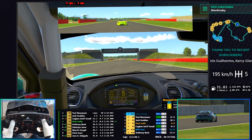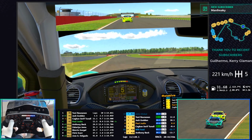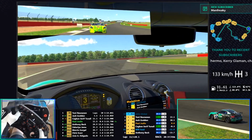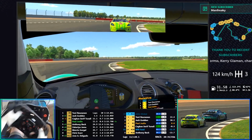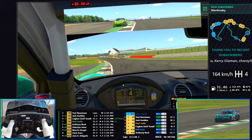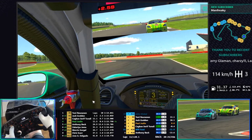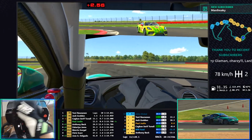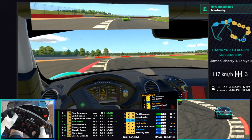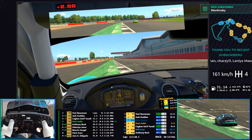Okay, so the gap's currently 0.4 and ultimately he's in our draft, so I need to really try to get some good speed through these corners. So it looks like he pushed a little bit wide there, and we've managed to get the gap up to about 0.8.